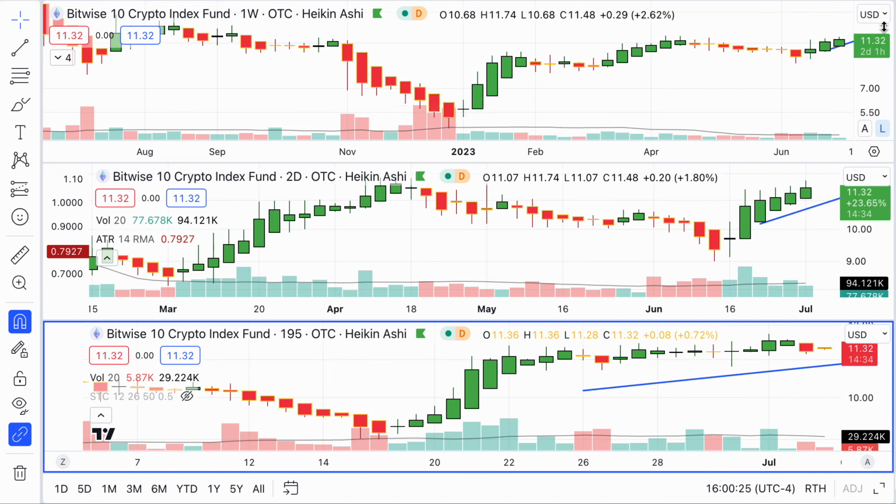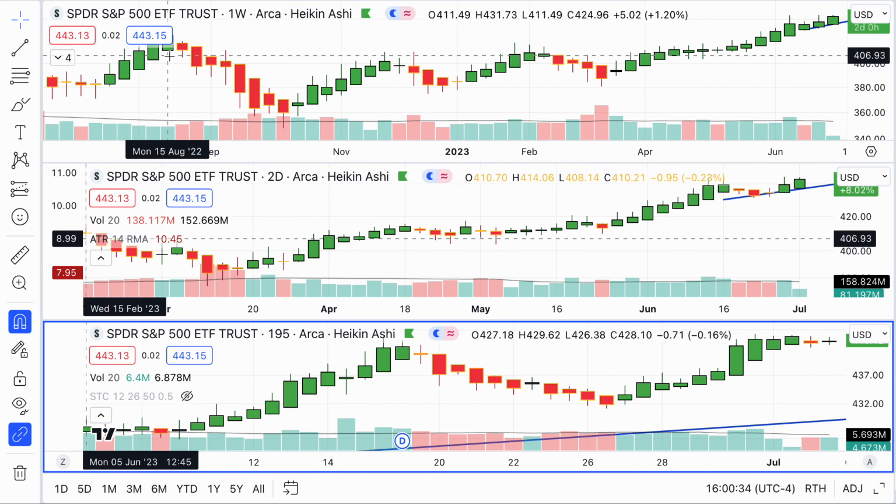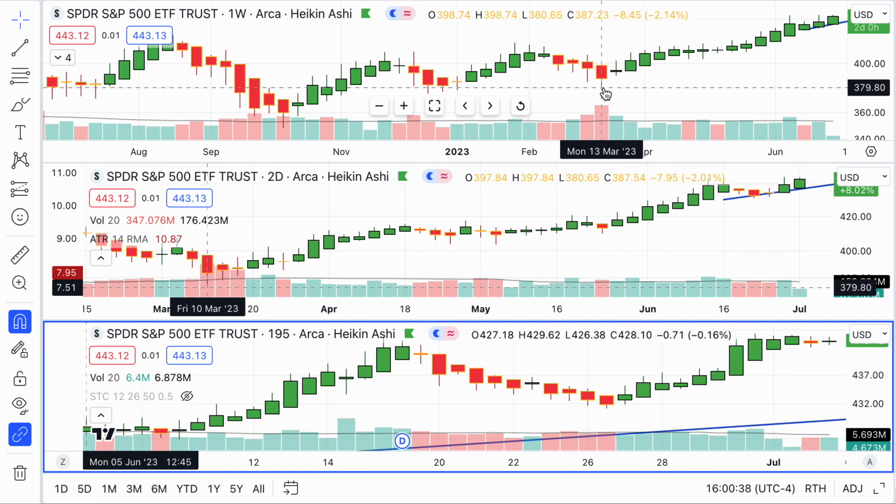We want a clean chart. We want a chart that looks like what? We'd love to have a chart that looks more like the S&P 500, where it goes clearly from green to red, to green to red, to green to red.